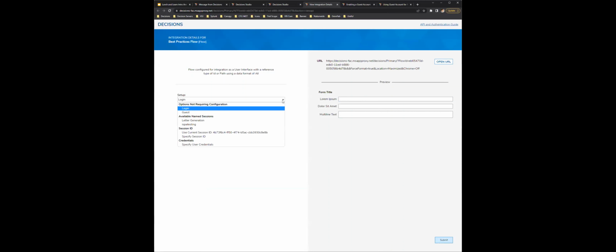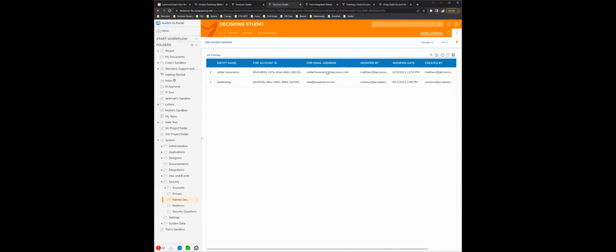So what most customers do is create a generic account for the name session. So you can see this test, they're using letter generation at decisions.com. This isn't a real user. This is just an account in Decisions that they've set up permissions for on specific areas of their projects, to where if they use this name session, they'll have access to read or to write on that project. Does that make sense?